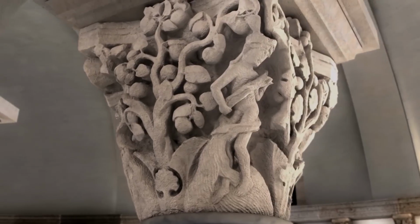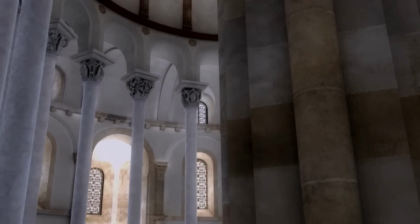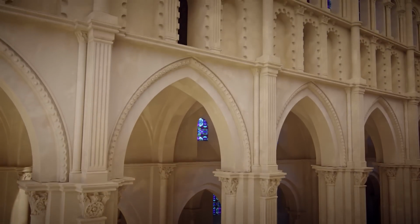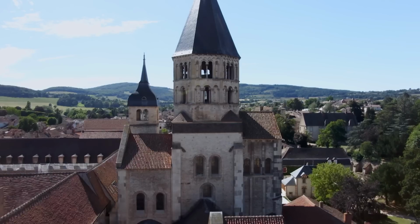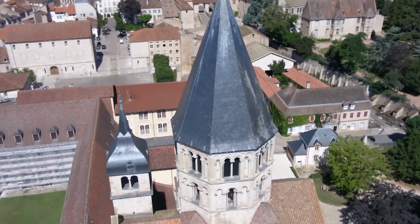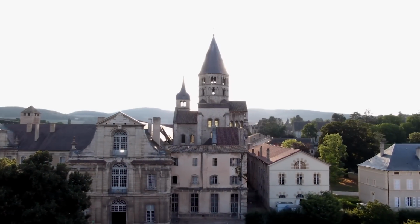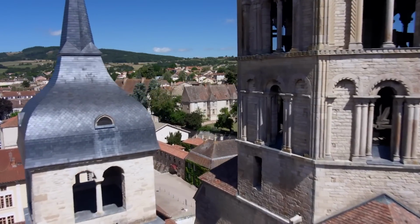Every detail immerses you in the glorious past of this prestigious order. It's thanks to the power and fervor of the abbots that the abbey was able to compete with the greatest buildings to the point of being compared to Rome. By wanting to create bigger and higher, these monk builders advanced the architecture of the Middle Ages. Today, all you have to do is let yourself be carried by these premises to understand the scale of this project and its challenges.